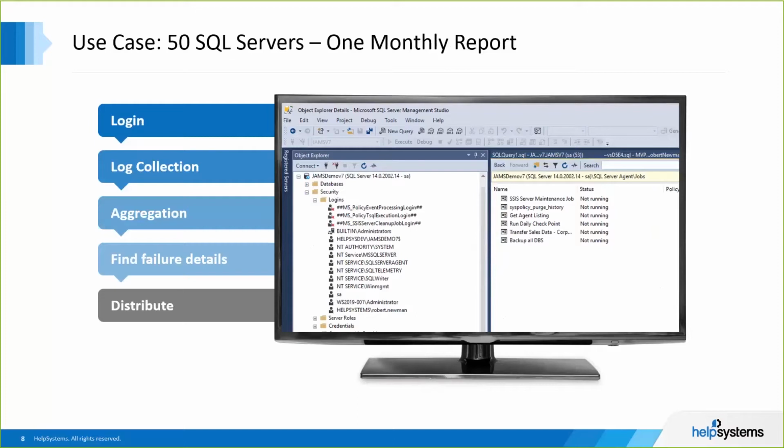Now let's talk about a couple use cases. In this first use case, we're talking about 50 SQL servers that all need to run a monthly report. So at the end of the month, we need one metric on how reliable our ETL processes were. So this same job runs on 50 different SQL servers throughout the month, and we need to log into each one separately in order to obtain the logs to build our report.